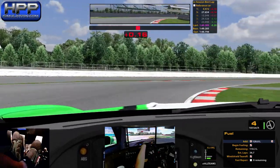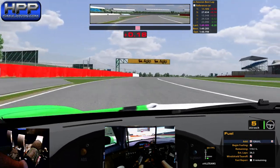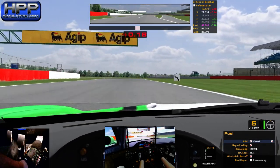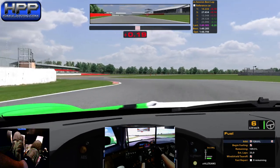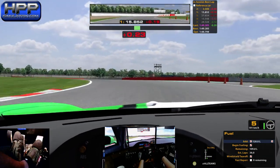So making those adjustments to get this car to turn a little bit better helped a lot, and it is better over the curb, so I can attack this section with more confidence.